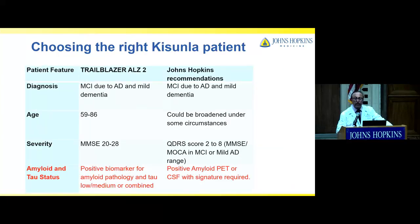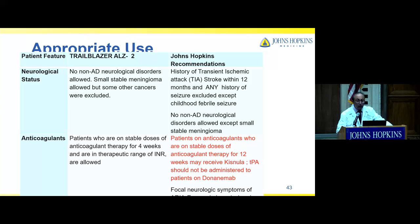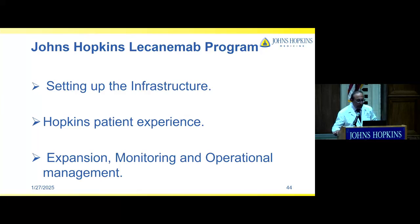So for Kisunla, or donanemab, the only difference is, first, as I mentioned, we only do the amyloid PET scan. We don't do the tau. Patients on anticoagulants may receive this drug because it does not affect patients on anticoagulants. The only caveat here, as I mentioned, is that we don't have a tau scan. Therefore, those patients who have high tau will not benefit. We just have to disclose that to them.